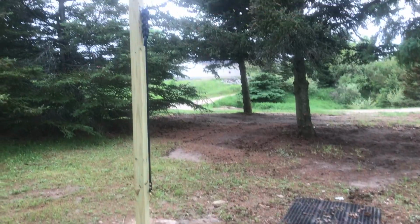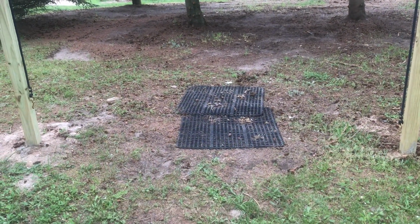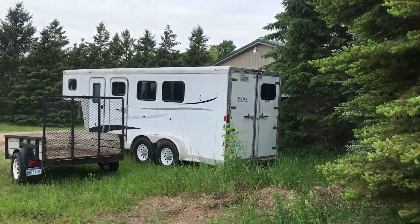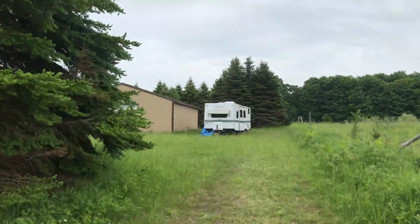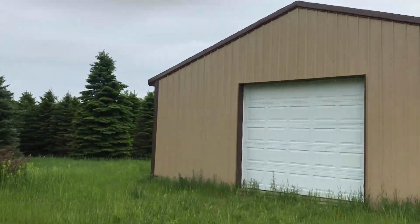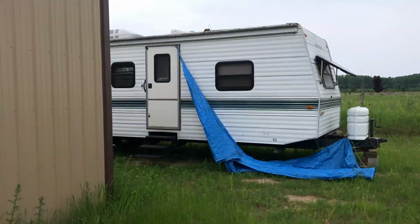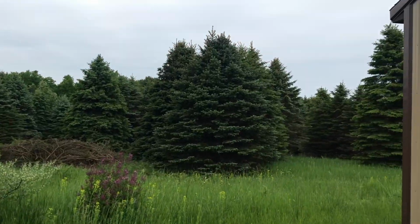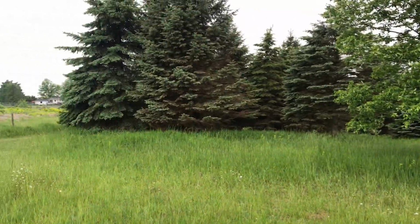Here's the cross ties. We just have a couple mats so that Coda doesn't dig a hole in the ground because he digs. It's cemented in. That's not our camper. That's my uncle's camper. Here's more of our land. It's covered in pine trees because we leased it out to a pine tree farm.